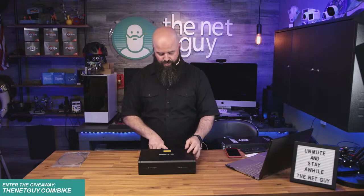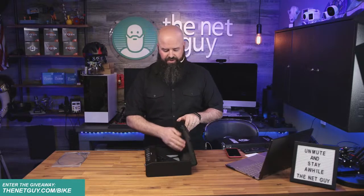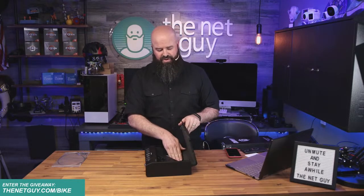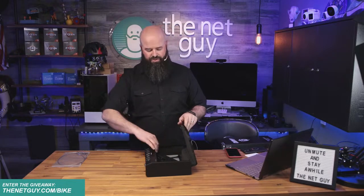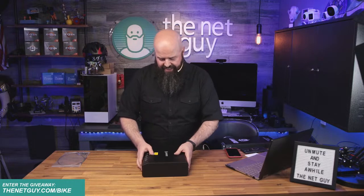And for handguns, it has really good foam padding all the way around. So if your handgun is going to be bouncing around in here, it's going to be well taken care of. There's no sharp edges for it to hit, things like that. So that was another exciting thing about it.